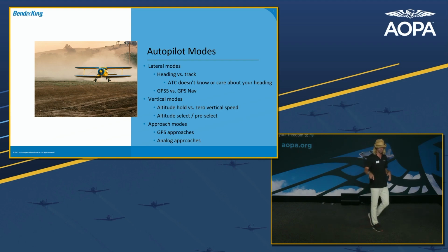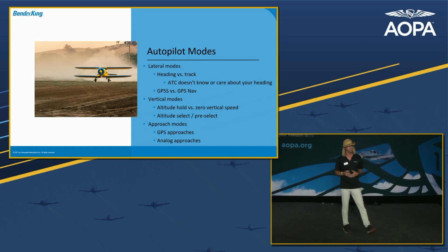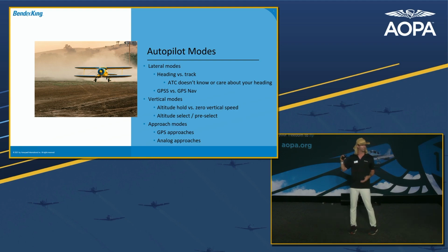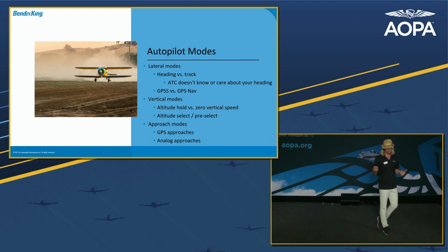That's almost a feature that's becoming obsolete due to PFD, MFD systems, because we can set our altitude bugs there and then tell the autopilot to follow those later on. So you're kind of building pre-select into the EFIS screen there. Altitude select, of course, is set the altitude, tell the autopilot how to get there, and it does that transition, and then levels off and enters altitude hold automatically. In approach modes, I'm sure, again, most of you are familiar with this, but analog approaches: VOR, localizer, ILS.